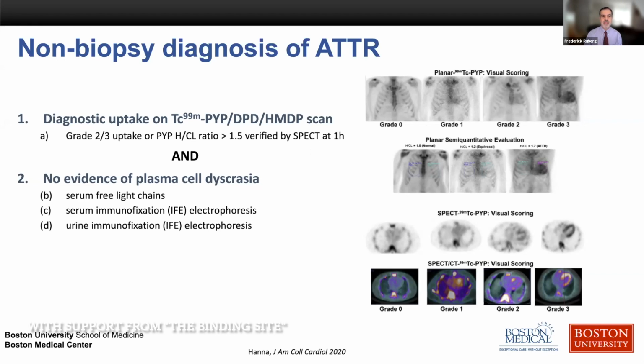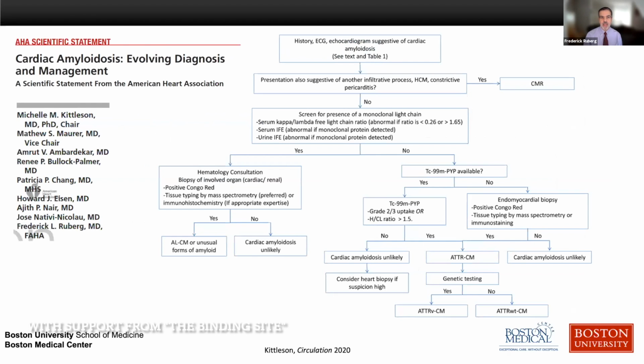Now, the other half is the plasma cell analysis. The patients cannot have any evidence of a plasma cell abnormality, and that's assessed by serum free light chains using the light chain assay, and immunofixation electrophoresis of the serum and the urine. Not plasma electrophoresis, but electrophoresis with an extra step of immunofixation, which is much more sensitive for identifying a monoclonal protein. The point here is that you want to identify AL amyloidosis because AL amyloidosis is rapidly progressive and could kill the patient. And so this is how we put it together in our algorithm.